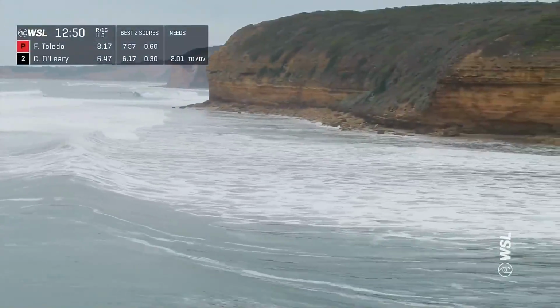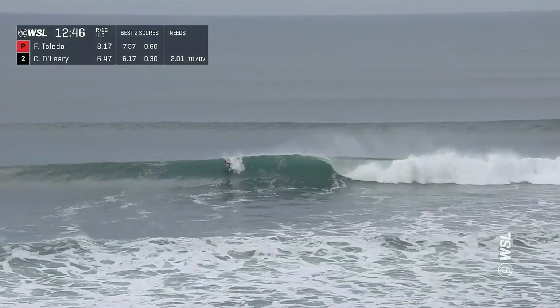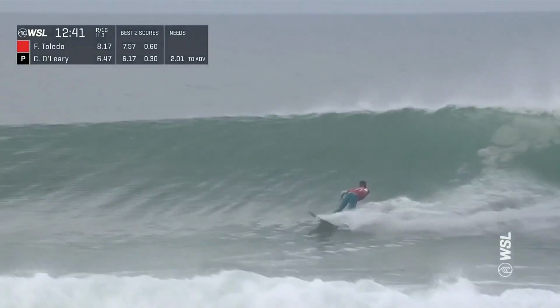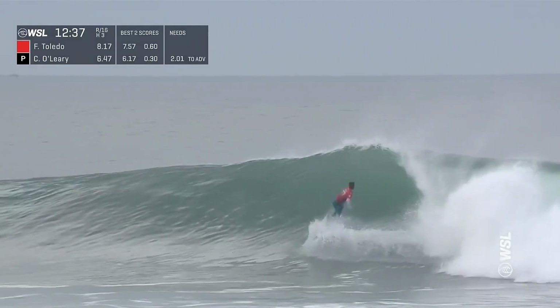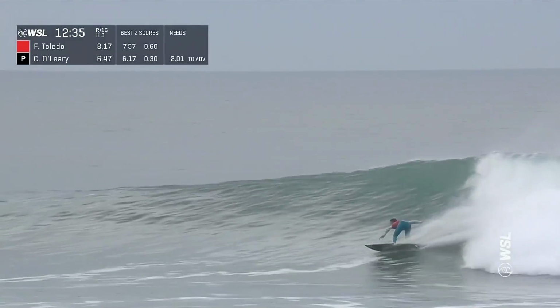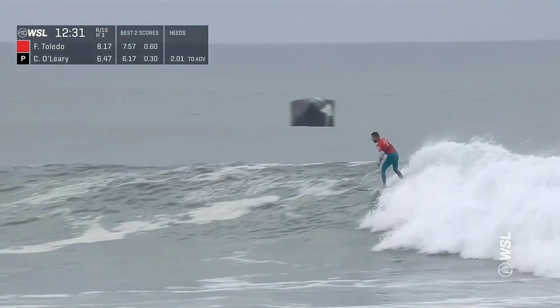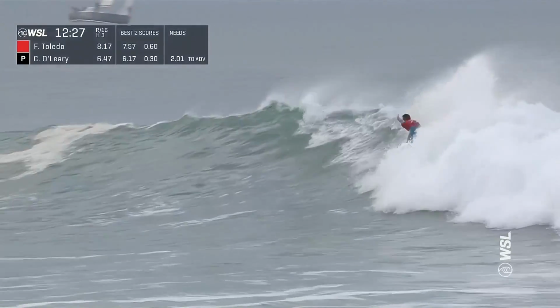Same thing for Morgan. He will always be able to talk about the 2 heats he surfed and won against John Florence. He has an opportunity in the next heat to claim a 3rd victory over the 2-time world champ, and he'll have his hands full. John's been on fire, as has this man, Toledo. The Brazilian starts off with a couple of big hits, already has a 7.57 in the bank, and he'll add to it with this ride.